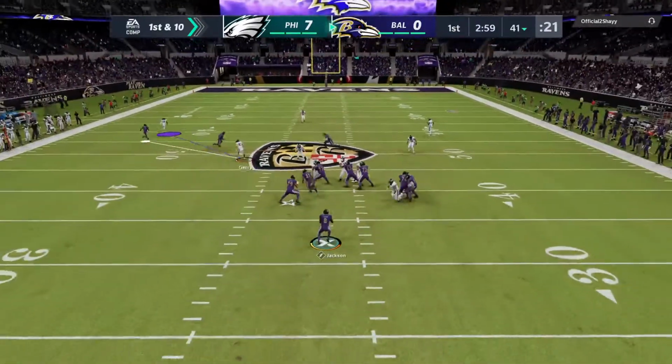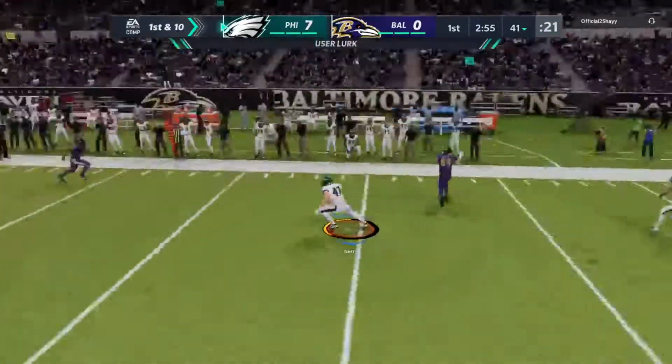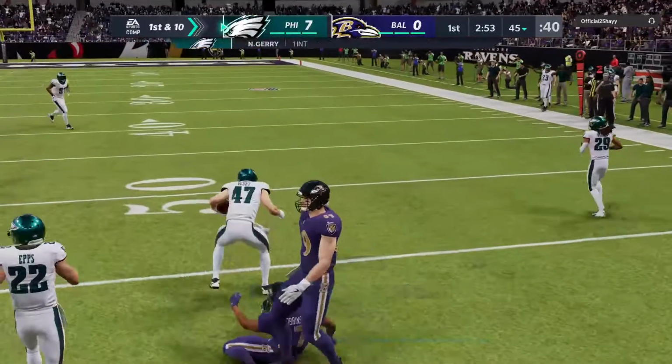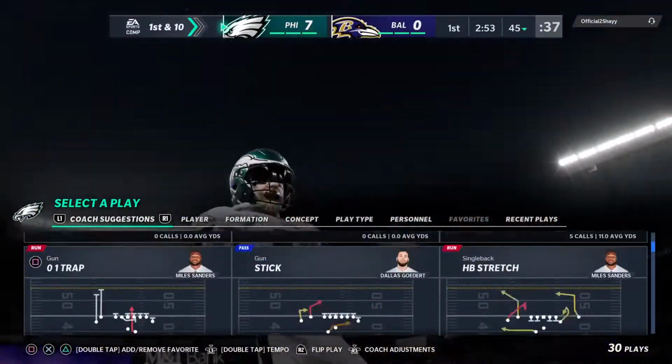Off the play fake to Dobbins, here's Jackson. And looking for Andrews, but this is intercepted. Picked off by Nate Gary. And his crew will take over at their own 45-yard line.